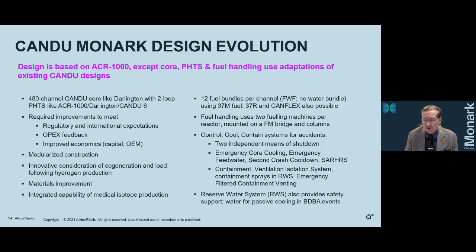All of the fuel cycle flexibility things about a CANDU are just as possible for CANDU Monark as for anything else. Our fuel handling approach is similar to any CANDU. The specific fueling machines that we use are based on the Bruce and the Darlington fueling machines. We have the same basic set of safety systems with some additions. We have a second crash cool down, which I don't think is common in the Ontario reactors. We have the severe accident heat removal and heat recovery system, whose acronym is terrible because it sounds like a deadly disease, but it's SARS.